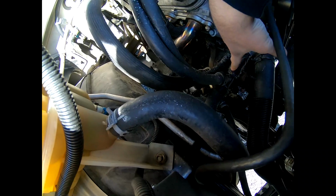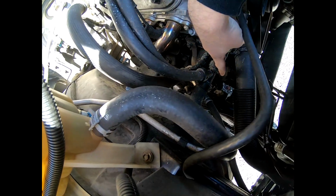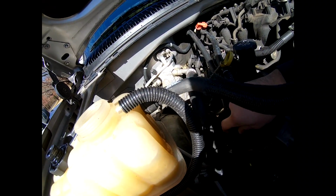Alrighty guys, so let me show you now that you can see a little bit better. These 2 hoses right here are what's getting replaced, but it's one piece. So here's the water pump, there's where it connects onto the water pump, and then you've got this kind of Y here. This one runs up and back to the firewall, is that correct?